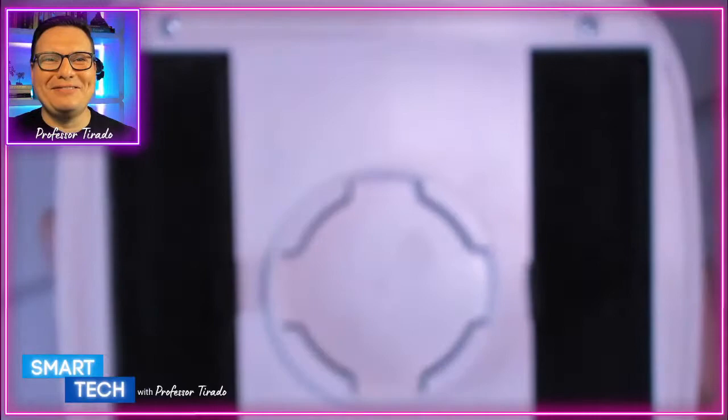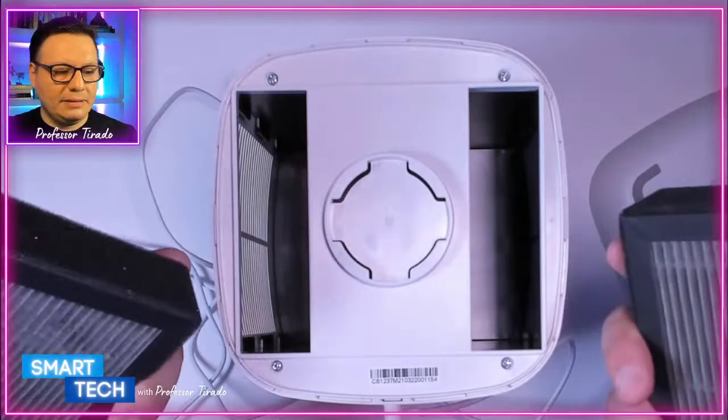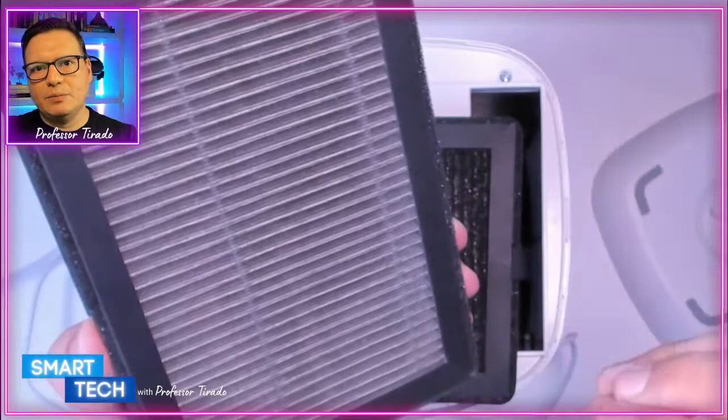Oh, there you go. So it comes with two filters, one on each side. And I have actually been letting this run for a while, so that's probably why you see a little bit of soot over here. And living in New York City, there's a lot of soot. So on this end, you have the first stage filtration system, which is this sheer black layer that you have over here. And then the white that you see in the middle is the HEPA filter. The first line of defense picks up all the larger particles. The HEPA filter takes the smaller particles.